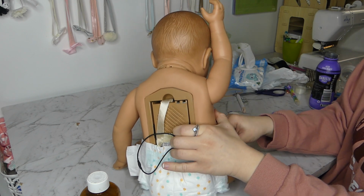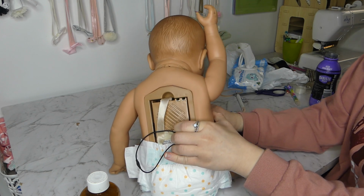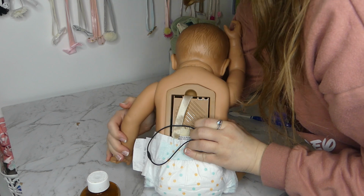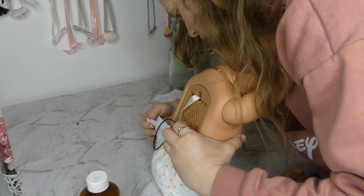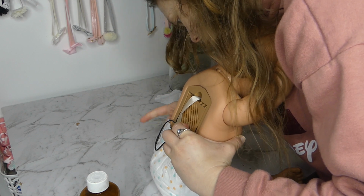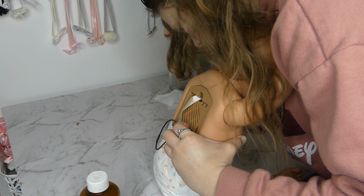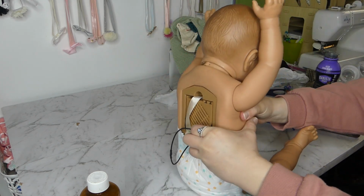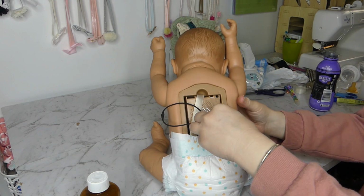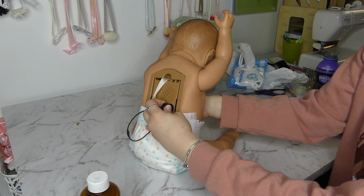Okay. Comes like that. Then like that. Then this side. Oh, yep, that goes in there. And then this goes like that. Okay. Just got a nappy on. Looking better. Now she probably needs some pants.